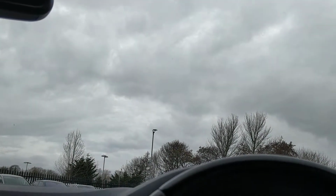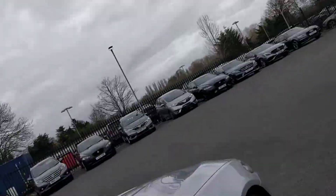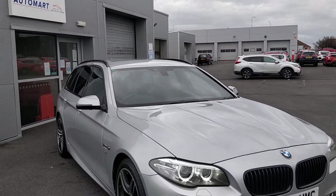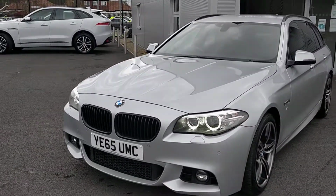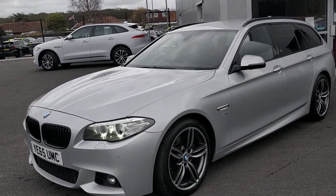I've just been photographing this car, and you see an 81,000 mile BMW and you think, okay, it's going to be a nice car, but there's going to be a few bits and pieces. But honestly, I think you could just as easily think this car's done 8,000 miles, and hopefully that comes across in the video.